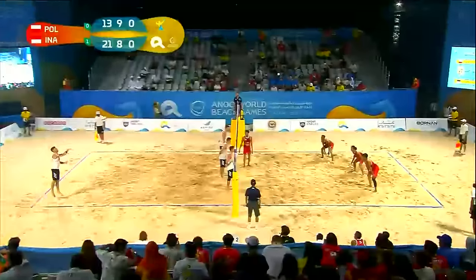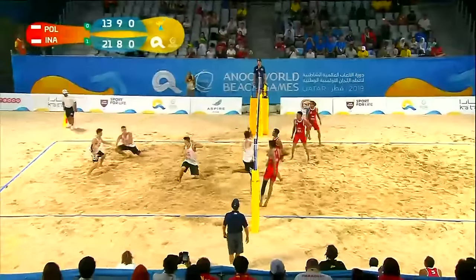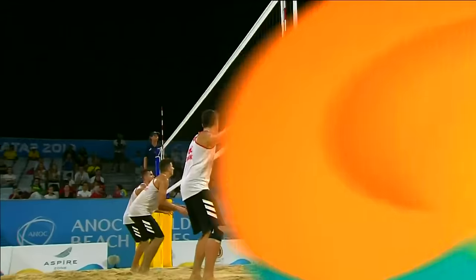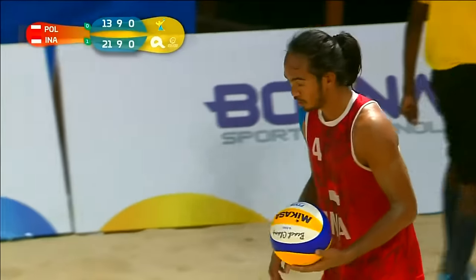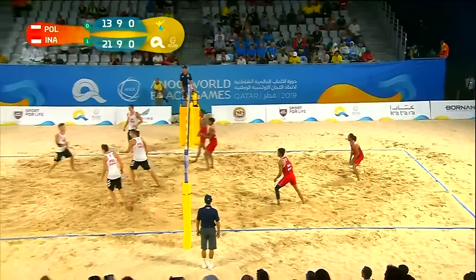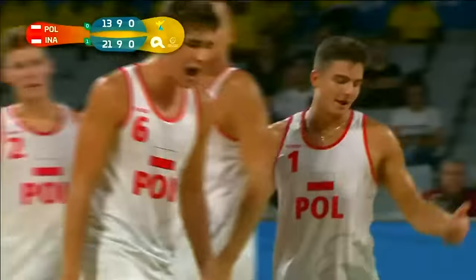POZNANSKI goes into Tio. ARDANA out this far side. Rendy finds his direction, his target. Serving to position one Poland on the back right to try and make it difficult to find Rendy, but that was done fairly easily. Out. 10-9 Poland.